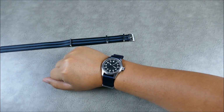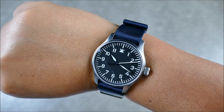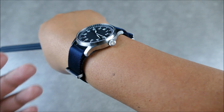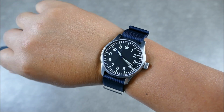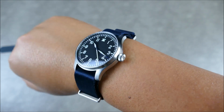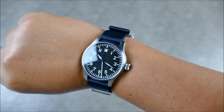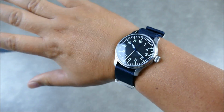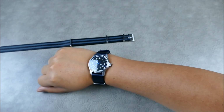So again, really nice there. And really one of the things I enjoy about the traditional NATO strap is that you can add some dimension. So if you have a smaller watch, this watch is 40 millimeters, so I wouldn't call it small by any means, but let's say you did have a smaller watch, maybe in that 38 range, or even smaller, 37. What this does is it really will elongate the watch for you and make it feel a little bit more substantial on the wrist. In this case, I think it just balances really well.